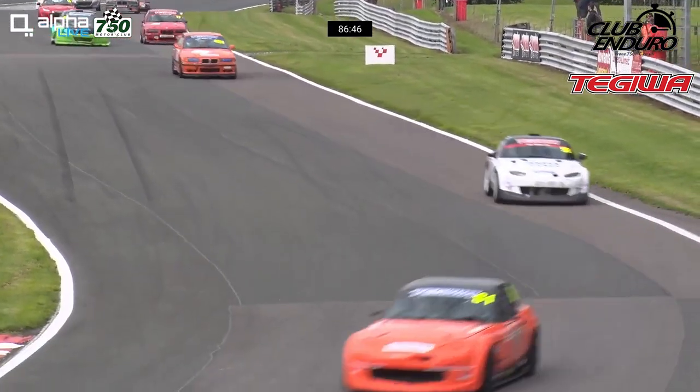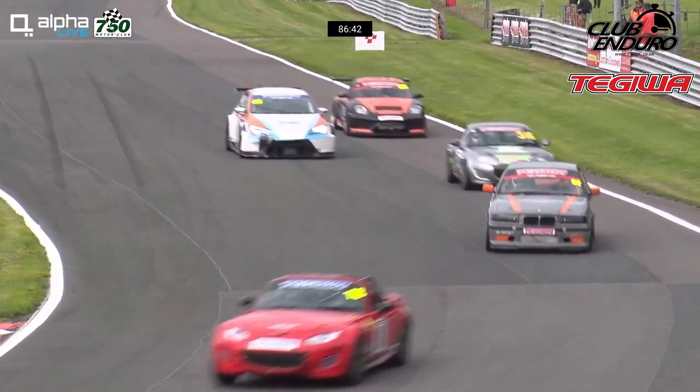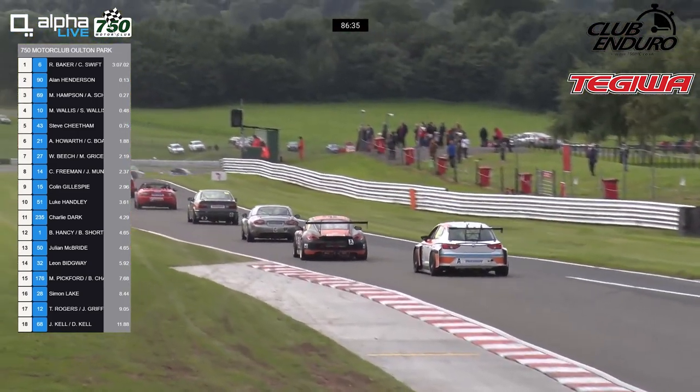It was Charlie Darp that came into the pit lane, so a car that was running inside the top five has pitted, the BMW. The race leaders, by the way, I saw out of the window, it was actually Andy Schultz challenging Carl Swift for the lead as they went into Cascade. So I don't know whether he made that stick.